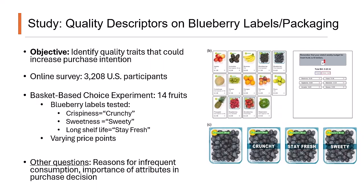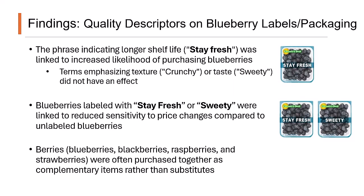And then we divided the groups. There were very similar groups, so we can make comparison across those groups. One of them saw blueberries in the basket, just the blueberries with no labels. Then the second group saw crunchy. The other saw stay fresh, and the other group saw sweetie. And then they evaluated different baskets, and we varied the price points for the different fruits. Okay, so just to summarize what we found.